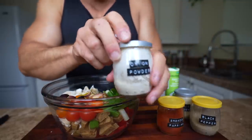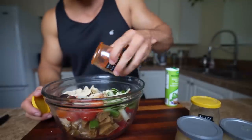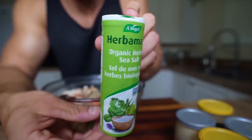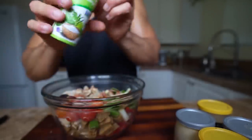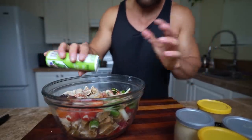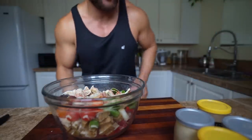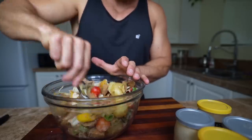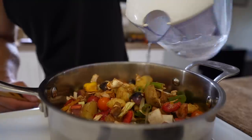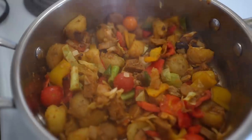And then just a bit of seasoning: onion powder, garlic powder, smoked paprika, some black pepper, and then some of this Herbamare organic herbed sea salt. This stuff is so good, adds so much flavor, obviously from the salt, but there's also some other seasoning in there as well. Well, that's probably enough. It's gonna be so good. And then just a quick splash of water. This will help everything cook and help keep it from sticking to the bottom.